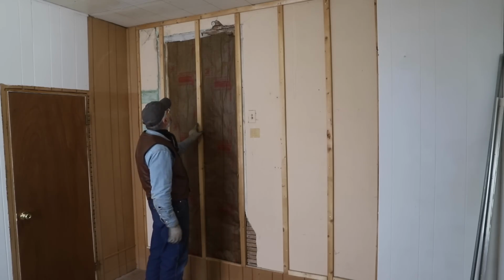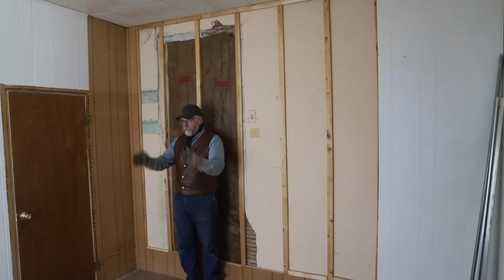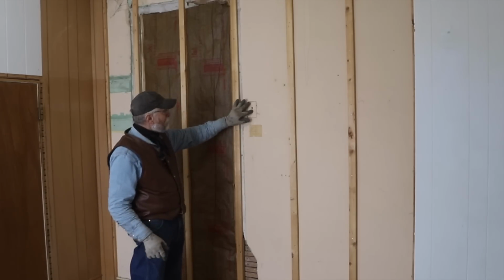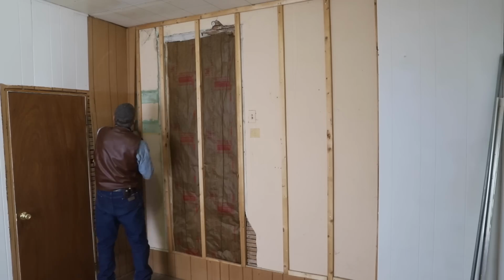So here is our old door, kind of as suspected. It's actually right opposite the window. Anyway, that's pretty slick. I grew up in a home that had push button lights in it.